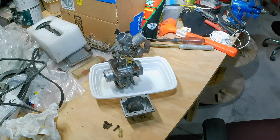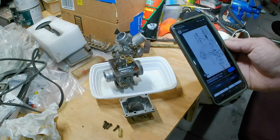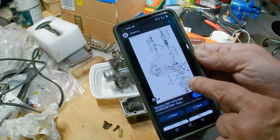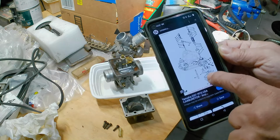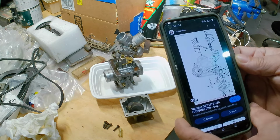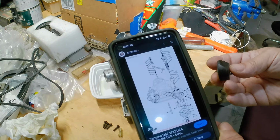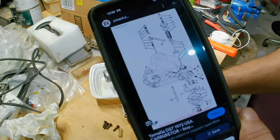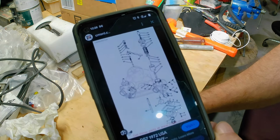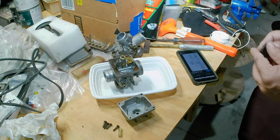So, looks like the battery's about to die, so my battery's about to die also. I'm going to get some lunch. However, I don't know if you can see that or not, but there's our floats. So the dent is up when the carburetor is in the actual upright condition. Got that information, so let's go. Oh, never mind.